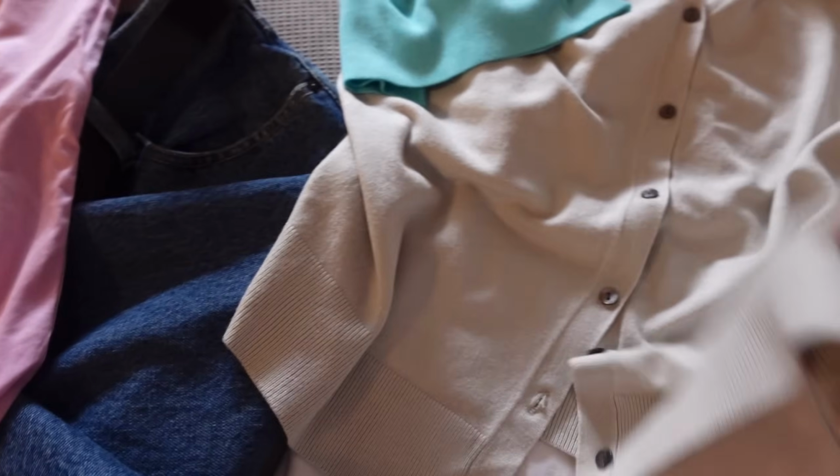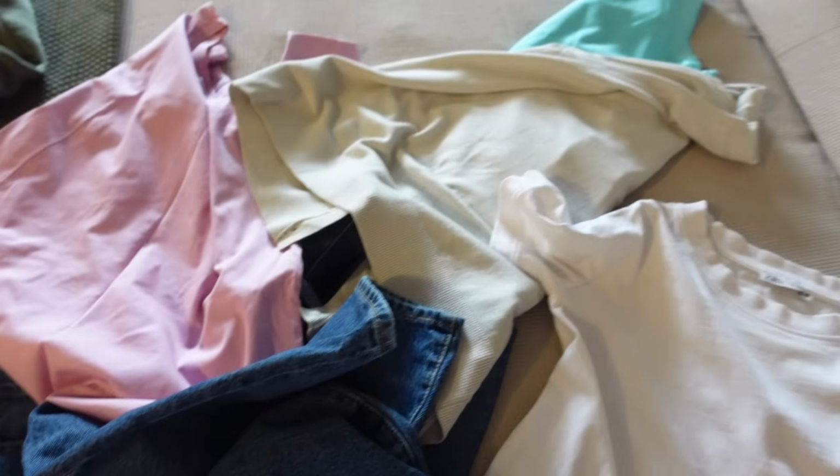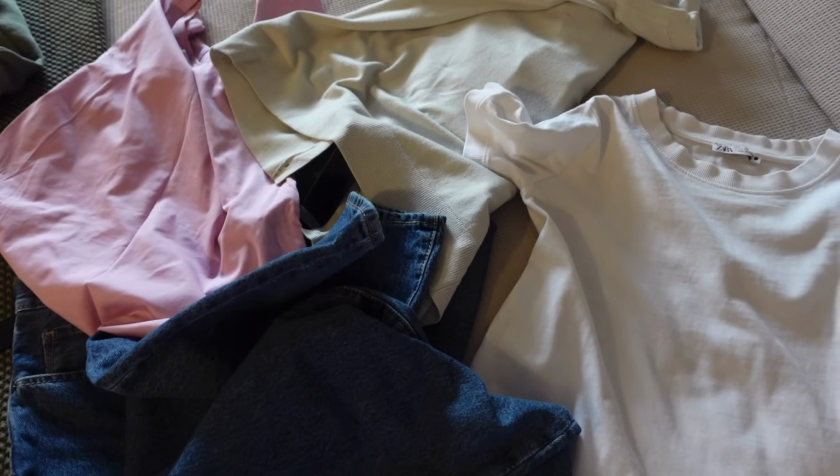And then I have this pink t-shirt, and then this is the one I was looking for, the white one. These baggy dad jeans from Levi's. So I'm just gonna try both outfits and see which one I like. I'm gonna put you guys here so you can also see the shorter version of this video. Oh, I can't do that.